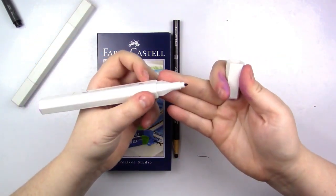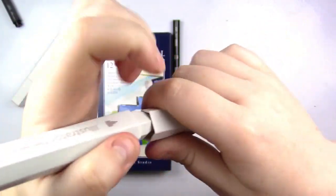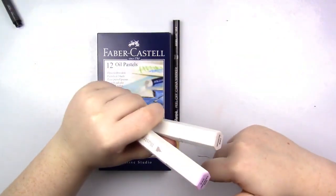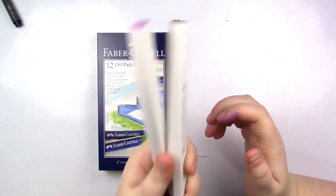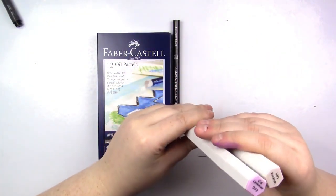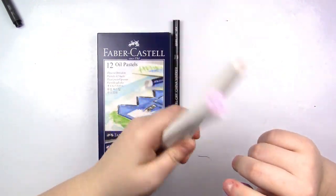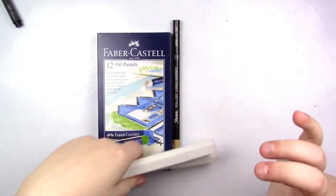This bullet nib is great. The colors in these are great. They mix really well together. They're refillable. The nibs are replaceable. But their brush nibs suck. It made me really sad, too, because I was really excited, because theirs are a lot cheaper than Copics. Yeah, nope. Don't plan on buying these again.